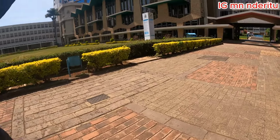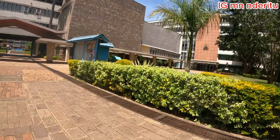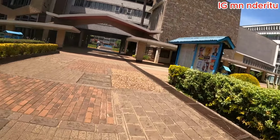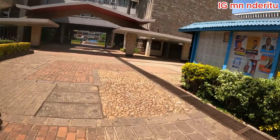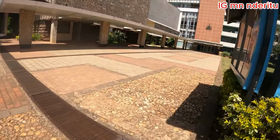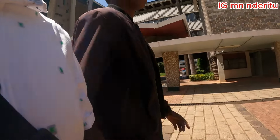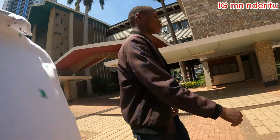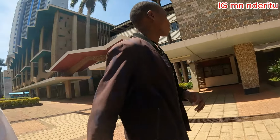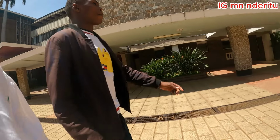So right here we've got the hall. It's called Chandarian Hall. Not Chandarian, Taifa Hall. Oh, it's Taifa Hall. We normally host our meetings right here. Oh, the student meetings. Yeah, student meetings. We normally host them inside the hall.